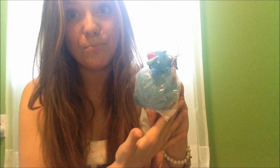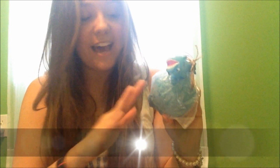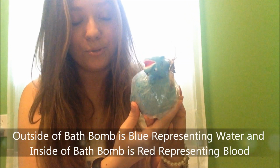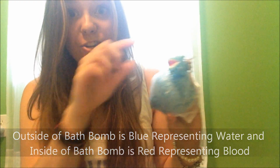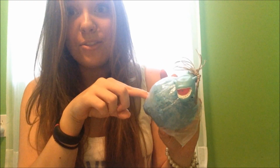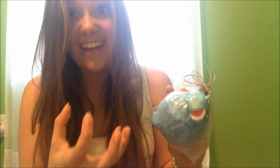While the outside is blue, the inside is a big bright red color. The reasoning for that is that the blue outside is supposed to represent the clear ocean waters that your shark would be within. And the bright red within the blue bath bomb is supposed to represent the blood that comes out because of the shark.